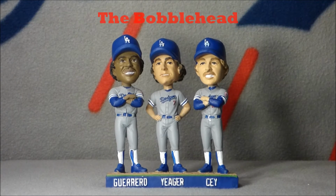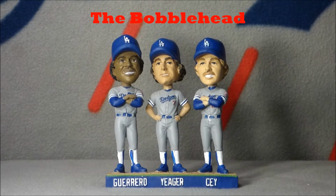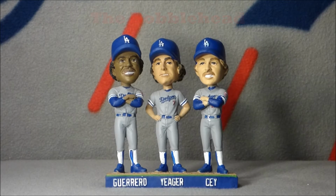Alright guys, so here's a closer look at the 1981 Tri-MVP Bobblehead, Pedro Guerrero, Steve Yeager, and Cey. They are in their away jerseys, and that's because they won the 1981 World Series on the road. That's really cool because nowadays the Dodgers don't usually give out bobbleheads with different uniform colors, so it's cool that they have the gray away jerseys on in this one. On here you have the old-fashioned stirrups. Now there's a lot of detail in the jersey as well. You see the lines, you see the buttons, you see the belt buckle, you see that blue stripe outlined by the white on the top, so that's a really, really cool feature.